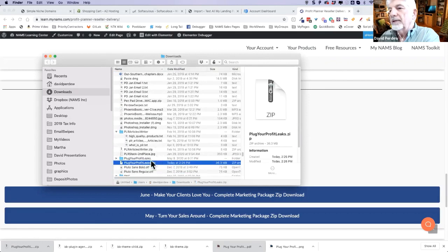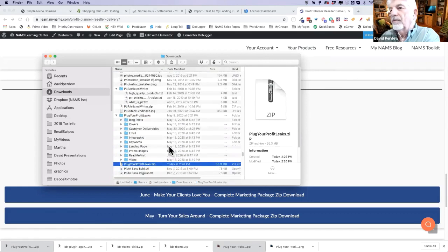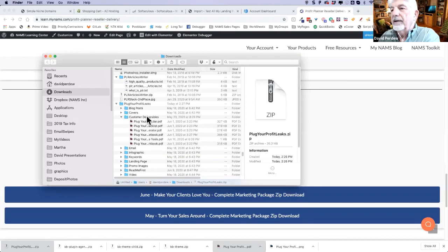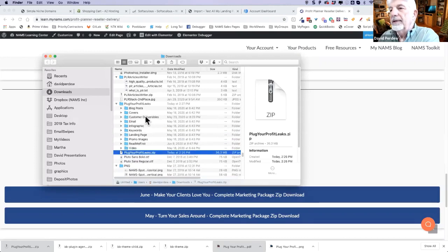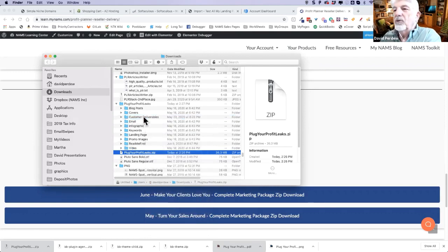Plug your profits. Here it is. Created that folder. This is all your material right there in that one single deal. And when you deliver the files, these are the customer delivery files right here. And all you would do is deliver those files, not individually, sorry. You would zip that up just as that. That's all you give the customer. The rest of this is for you. The only thing that you give the customer that buys from you is the customer deliverables, okay?